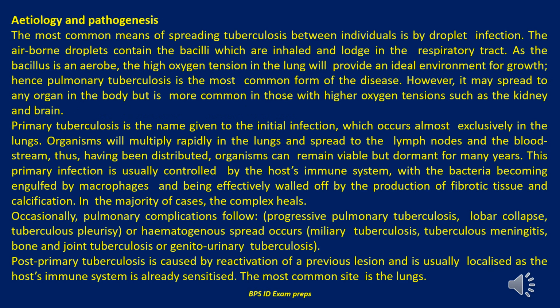Regarding the etiology and pathogenesis of tuberculosis, the most common means of spreading tuberculosis between individuals is by droplet infection. The airborne droplets contain the bacilli which are inhaled and lodge in the respiratory tract. As the bacillus is an aerobe, the high oxygen tension in the lung will provide an ideal environment for growth, hence pulmonary tuberculosis is the most common form of the disease. However, it may spread to any organ in the body but is more common in those with higher oxygen tensions such as the kidney and brain.